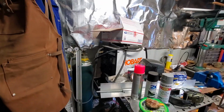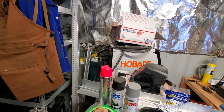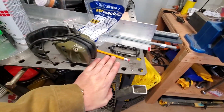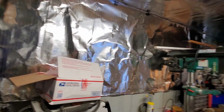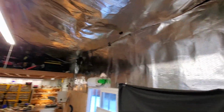Moving right along, I like to do some welding, some MIG welding, steel, aluminum. A sturdy flat table, covered in junk right now. You might be noticing the stylish foil that I have up. That's so the government can't read my mind.